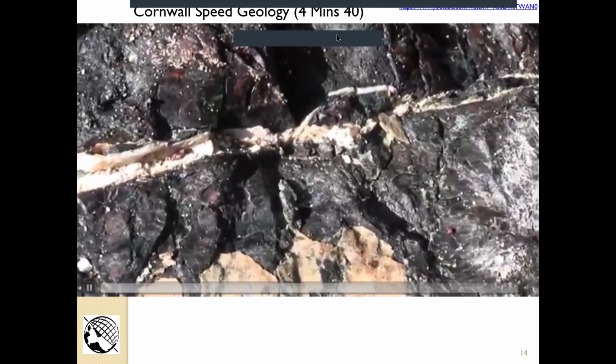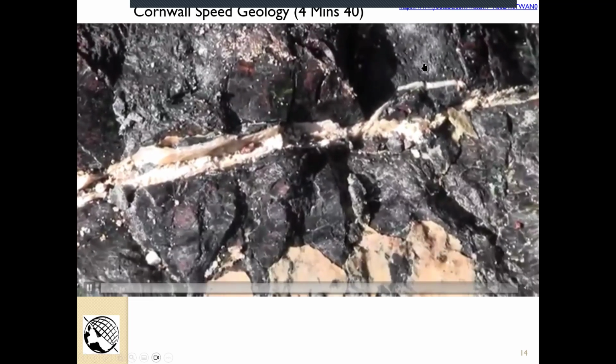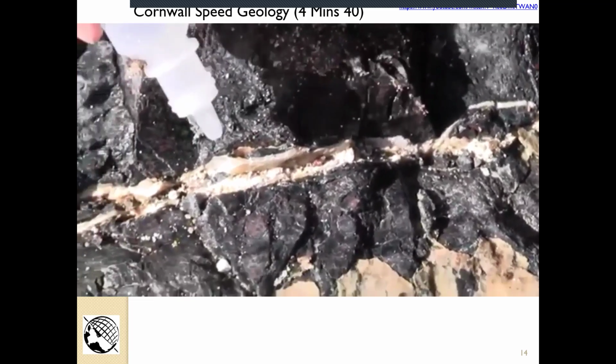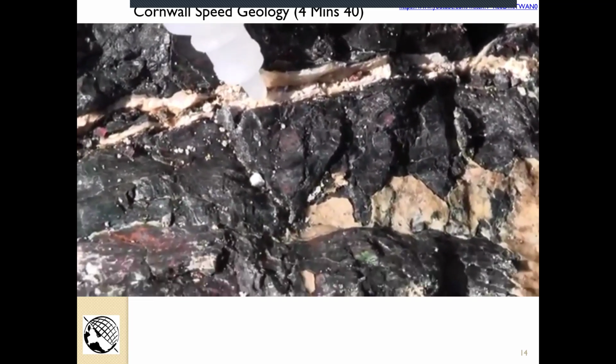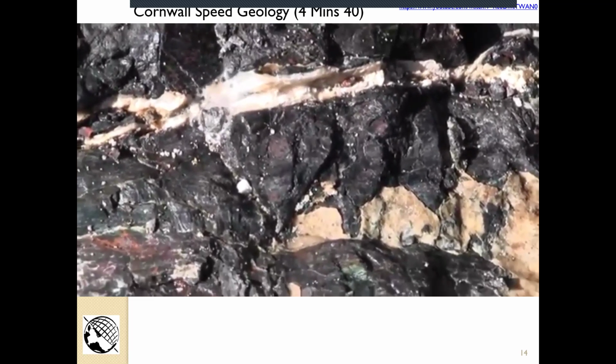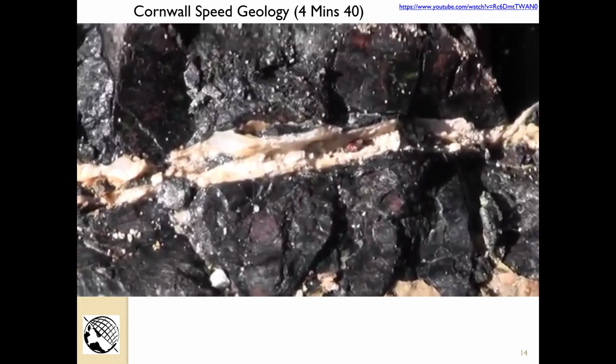The white vein feels quite soft. It's not calcite or quartz, it could possibly be magnesite or talc. So if I put some acid on it to see if it effervesces, and it effervesces very nicely, I think that's probably magnesite, which is a magnesium carbonate.